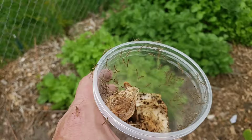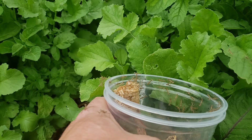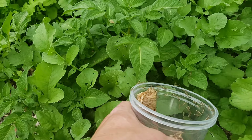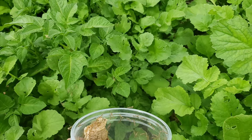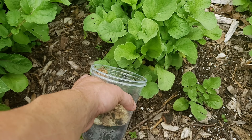I'm just going to let some of them crawl out onto these plants. Look, they're eager to get out onto these plants. Find some. Oh, they're hanging on. They're eager to get onto these plants, and I'm sure find some safety. Now, they're going to go through all of these plants that may have a little bit of damage. You don't need much. Only one or two of these will go around and eat a ton of aphids.